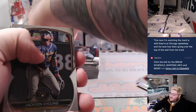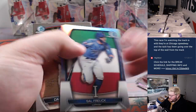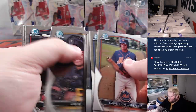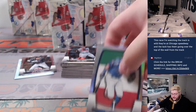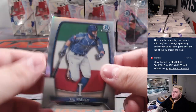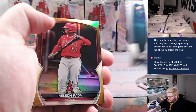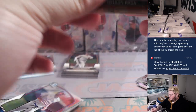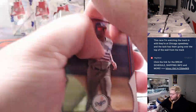Redemption. I did see the O word, so an orange redemption auto. Good luck, everyone. There's a Sal Frelick for the Brewers, 413 out of 499. We haven't seen a redemption yet, so I don't know who's on that checklist. Got a gold Nelson Rotta for the Angels, one more for Eric. That's 34 out of 59th rated Angels prospect.